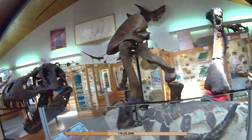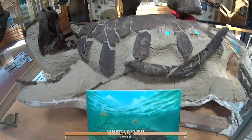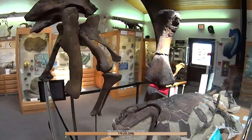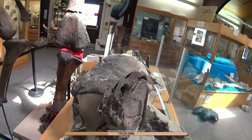Now let's take a look. Ooh, we've got a big old turtle here. Was this here last time? Maybe it wasn't. I don't remember this. But that is a lovely painting of this gigantic turtle. Holy cow. I wonder if this is related to soft-shelled turtles, like trionychids and critters like that.